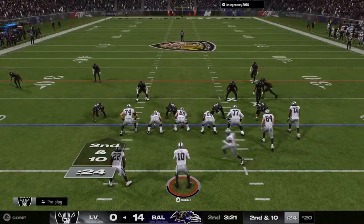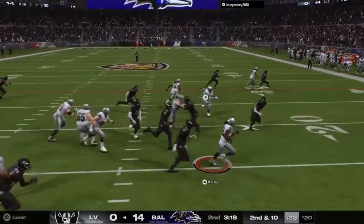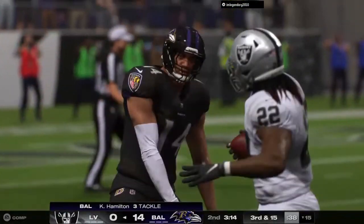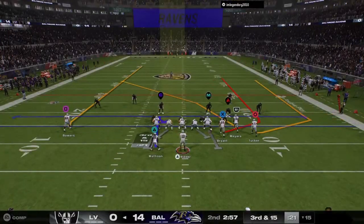Man in motion here is Tucker. From the gun, it's a run with Madison. And nothing cooking on that one. He'll be met and tackled behind the line of scrimmage.